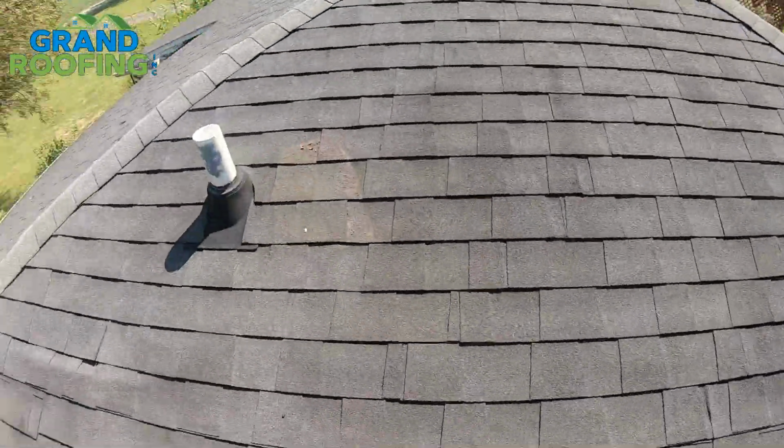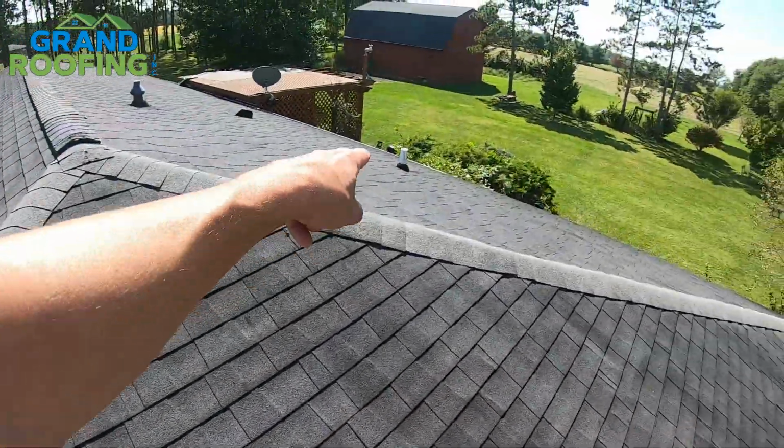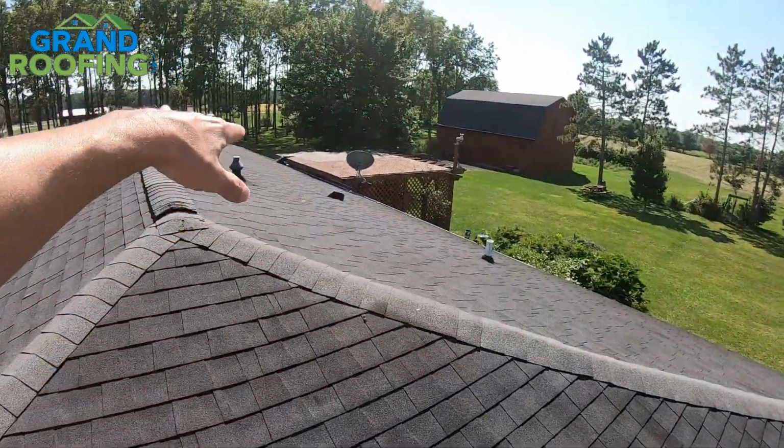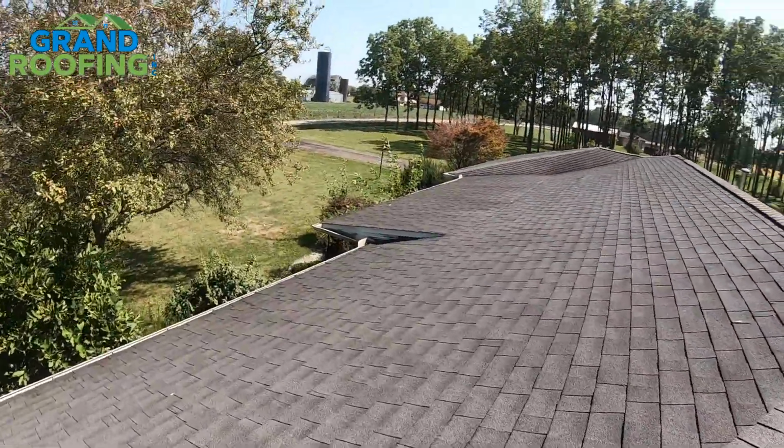Probably been nailed down, but coming up again. Why is it coming up? Looking at this right here, it's kind of old, wore out. Same back here, that one's pretty old and wore out. There's not near as much buckling going on the back west facing side, but whatever.